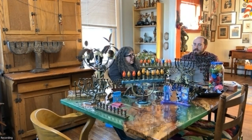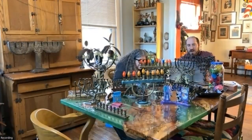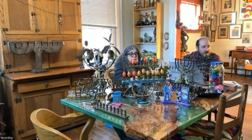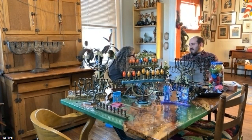Yes, that would. Okay, so we've gone through all the menorahs, and I will warn people, it's almost 2:40 right now. Normally we would keep this to an hour. I am going to let us run a little bit longer, but if people have to go at 3, no problem. So we talked about the styles, all the menorahs, and electric menorahs. Before we move on to a little bit different thing, is there any other thoughts you have about the menorahs?